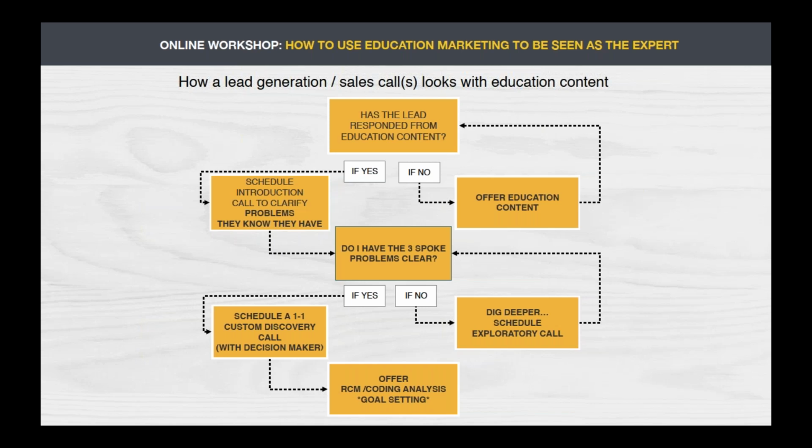Let's say my first call is an inbound call and I get the front office coordinator. I do a really good job of building rapport with her, and I identify her specific problems. I get her on board with a little bit of insight into how her life could be easier, just enough to get me on the phone with the office manager. So then I schedule that introductory call with the office manager.